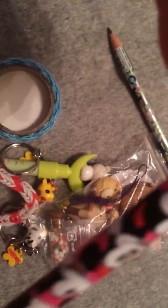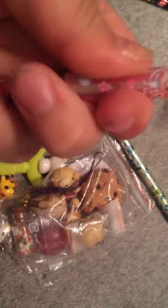And she gave me this. This has got a different top to it. Oh, it's the topper for the pencil. This Mickey Mouse pencil. This glittery heart pencil. And this Toy Story pencils. And they're all sharpened, so thank you for that. And that's cute. It's got a little spaceship and heart on them.